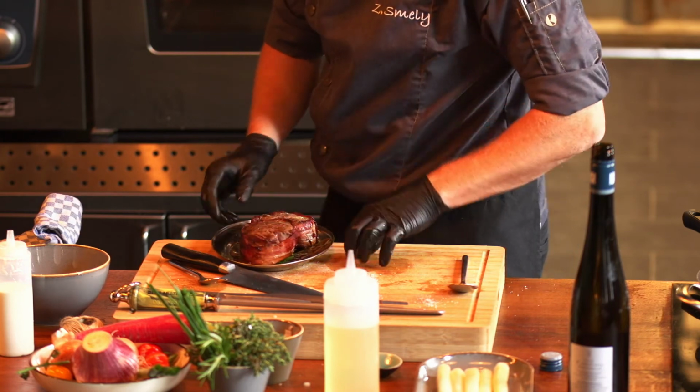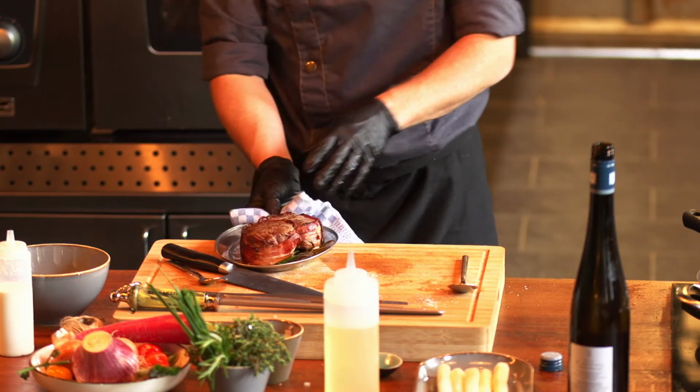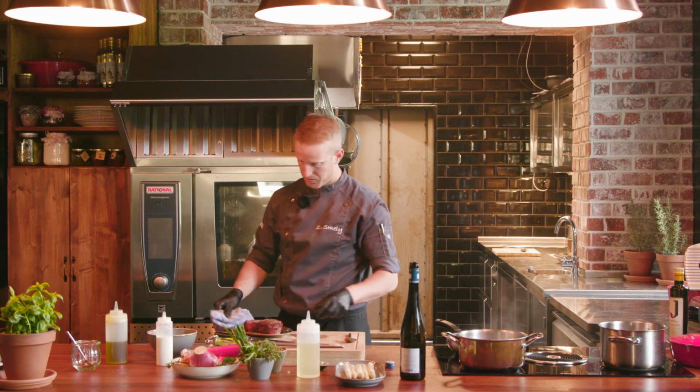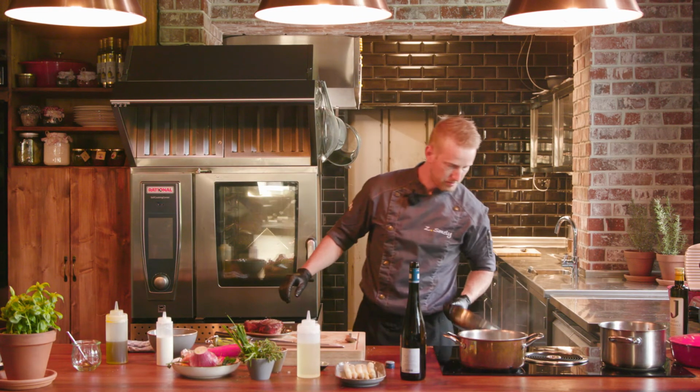Okay, we're going to keep them resting on the fresh mushrooms on the side. Like this. Pan ready, nice and hot.